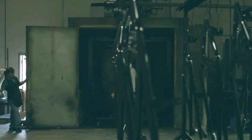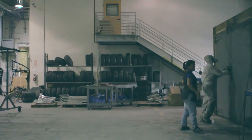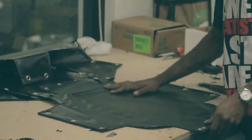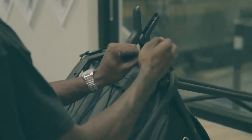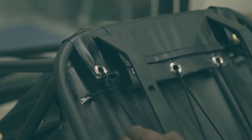From here, the doors and cage are finished and sent to packaging, while the seats are only halfway through their process. Now it's time to add all the comfort that comes from one of our seats. First, a K-Tex ballistic vinyl liner is suspended by high-strength military-grade parachute cord, creating a base for the seat.